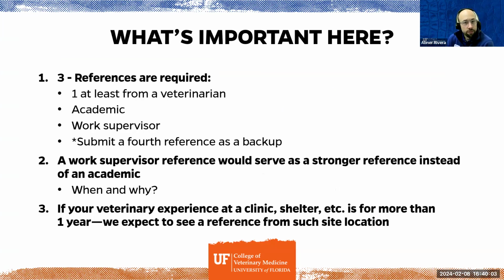So one from a veterinarian, second and third could be from an academic, so a professor, or from a work supervisor, and then we overall recommend a fourth reference so that you have it as a backup should something happen to one of your evaluators. Because you had that fourth one submitted, that gives you the 3 required for completion that you need, okay?